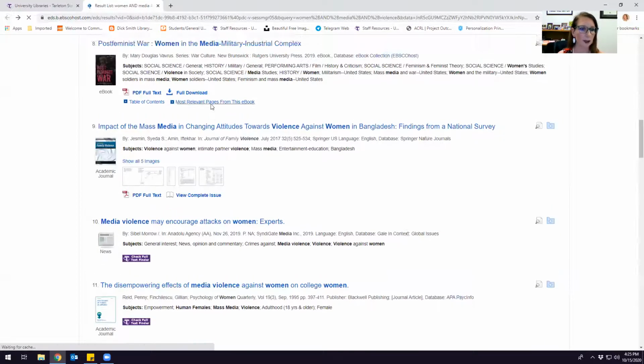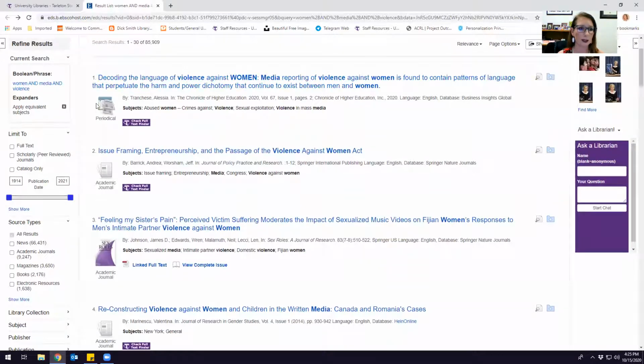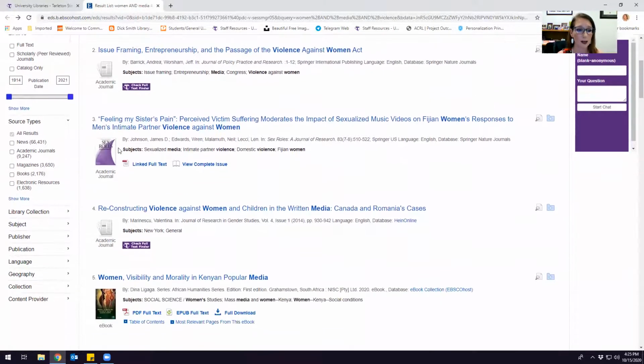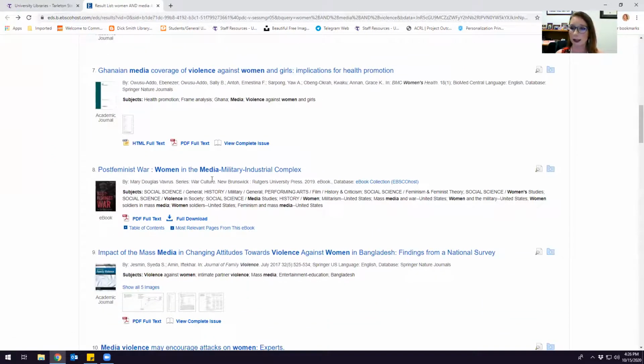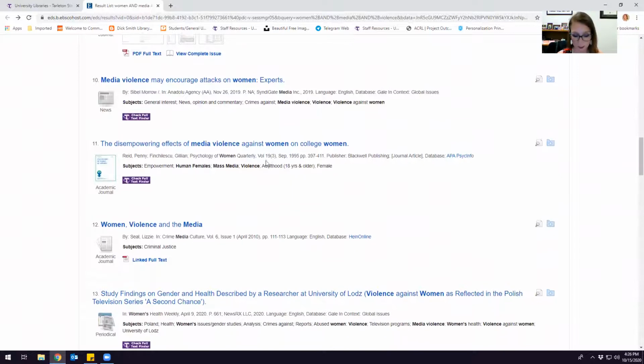Okay, I'm going to go back to our results. So the other thing, and this is what I was saying earlier, this little icon here gives you an idea of what these sources are. So you'll see there's a difference in academic journal and ebook. So, if your professor says you can only do academic journals, then you know you can't look at these ebooks. So that helps you know what types you're looking at.